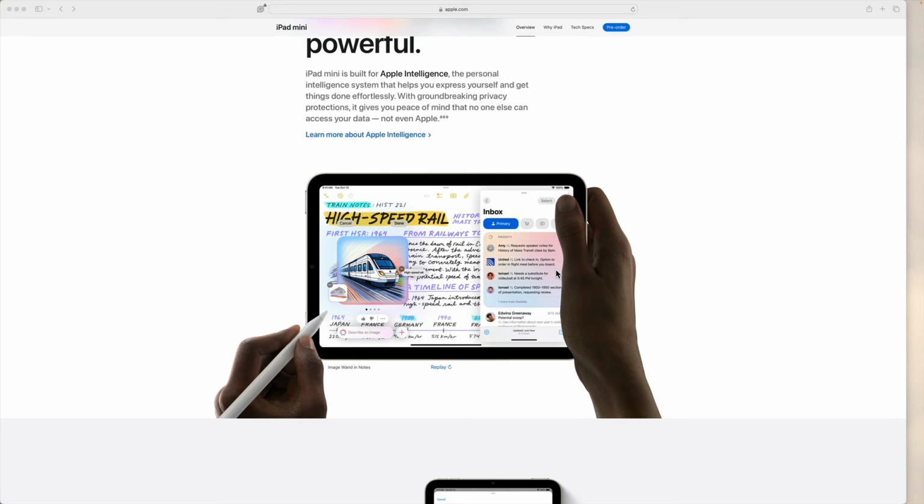And I really don't see why you would upgrade. And maybe I'm missing something. So let me know in the comments below. Do you feel that you're ready to upgrade? Is the new iPad Mini 7 worth the upgrade, or are you going to wait? It'd be awesome to talk about.